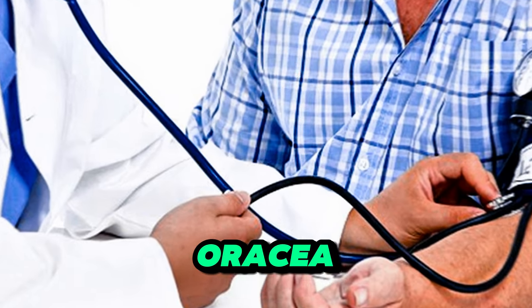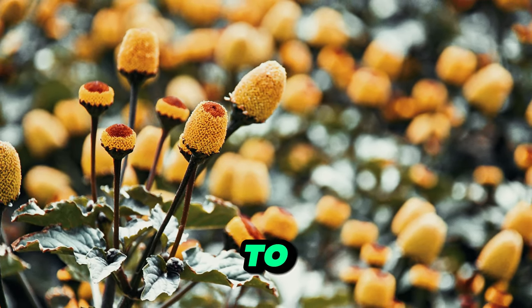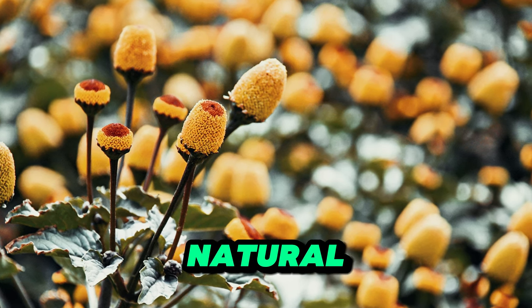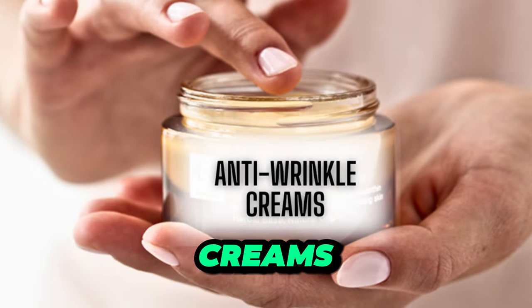Acmella oleracea, also known as Spilanthes acmella, is a plant native to the Brazilian forest that is gaining popularity in the cosmetics industry. It is being hailed as a natural alternative to Botox and is increasingly used in anti-wrinkle creams.